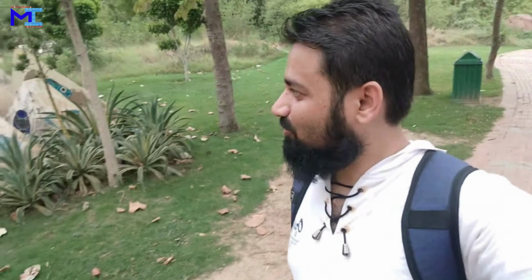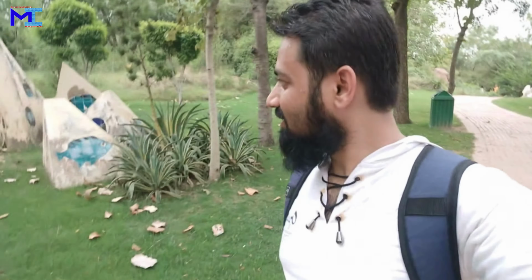Oh my god, guys, here we end up in another area. You can see this sculpture out here. I don't know what this is, but it's some kind of sculpture.